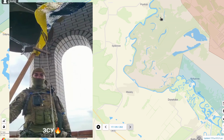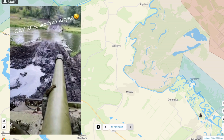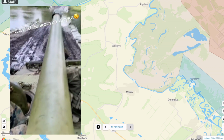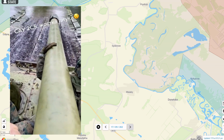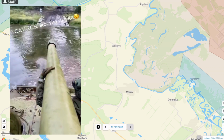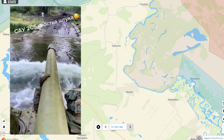Now, jumping back to what I was saying about crossing the river, I've got some footage here as well to show you some Ukrainian forces going across the river in an SPG, so that is a self-propelled gun. It's hard to see here, but it looks like a tank and is essentially a large howitzer mounted to an armored chassis with treads for mobility, just like a tank again.